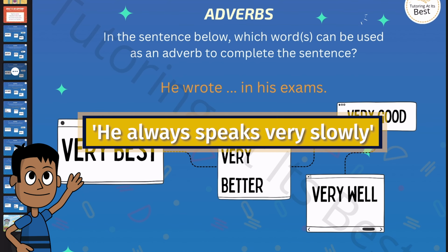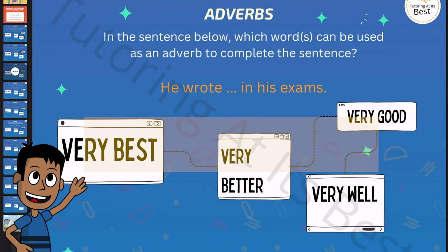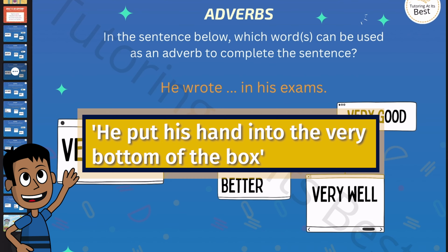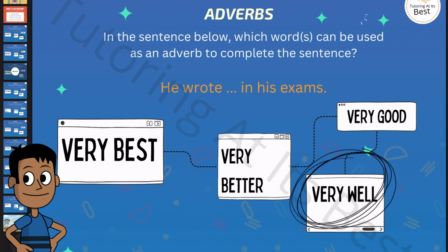But again, remember that it is an adverb if it is used before an adjective or an adverb, for example, he always speaks very slowly. And on the other hand, it is an adjective if it is used before a noun. An example would be, he put his hand into the very bottom of the box. So in this particular question, your answer would be very well. He wrote very well in his exams.